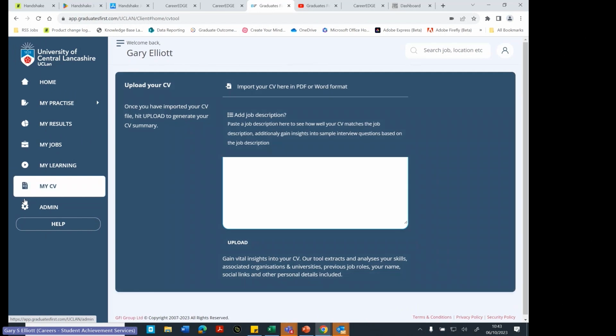The last bit here is this bit about CVs. What you can do is put your CV into the platform. Then you can go online and copy and paste the job description that you want to apply for and paste it into here. Then the system will look at the CV and look at the job description, and it'll tell you how good a match it thinks you are for the role. And then it'll give you some reasons why it thinks that.